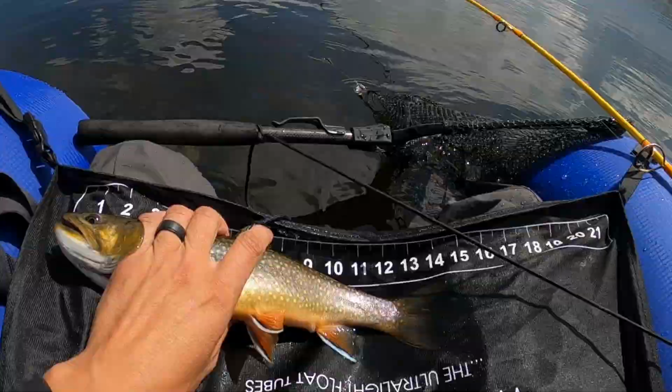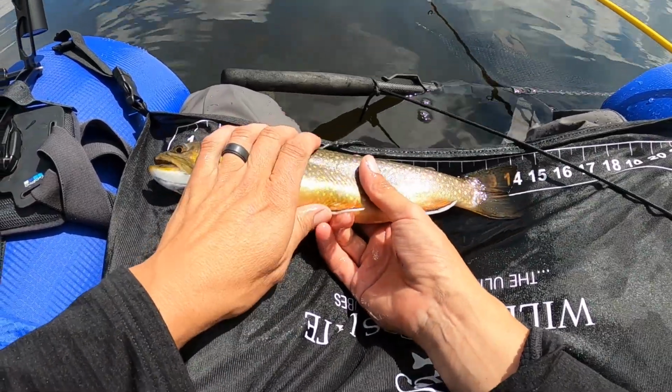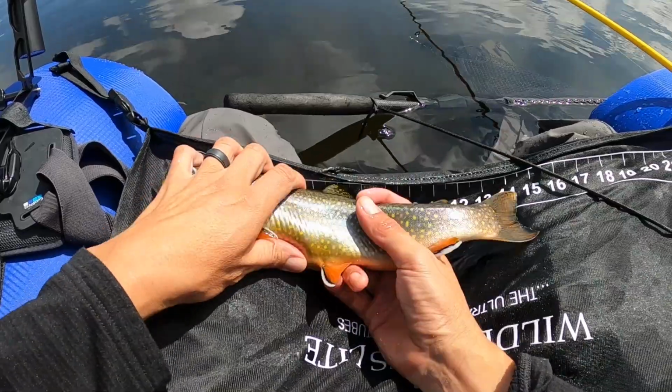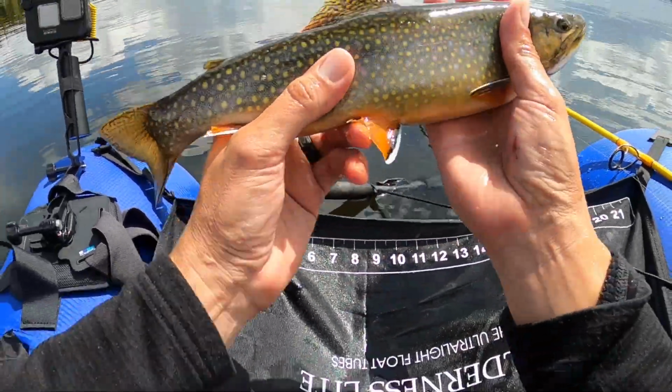Sweet. Can you guys see that? First brook trout of the day. Look at that beautiful guy. A little over 14 inches. We're actually going to bring this one home with us. Put him on the stringer here, as long as he doesn't flop off.